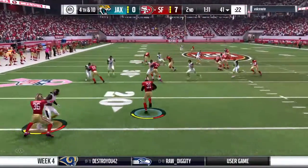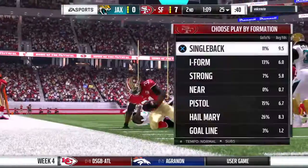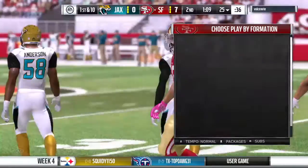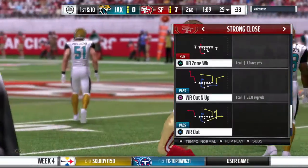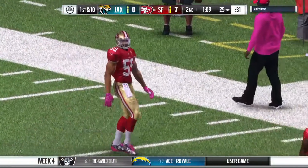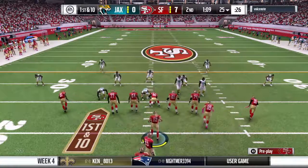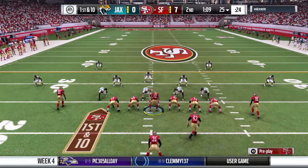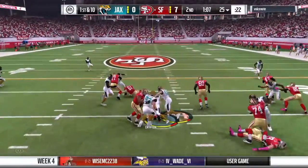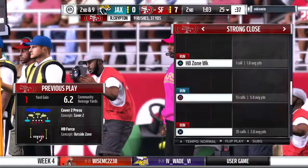He'll return it from the 6. Good blocking there. Nearly sprung him. As it is, it'll go as a 19-yard return. And the Niners will go on offense. 1st and 10. Here we go now. And they'll try the ground game here with the running back. Just a yard on the 1st down carry, so it's 2nd and 9.